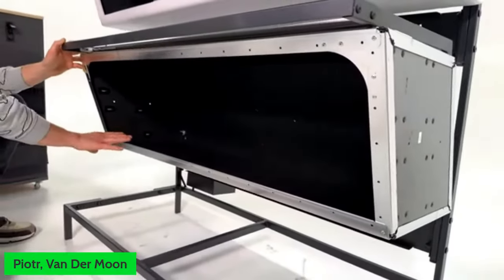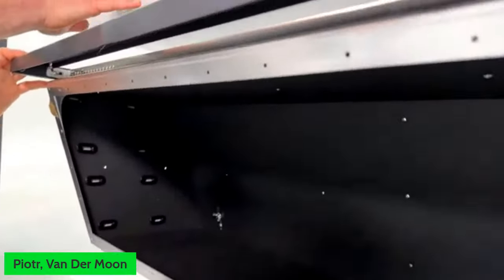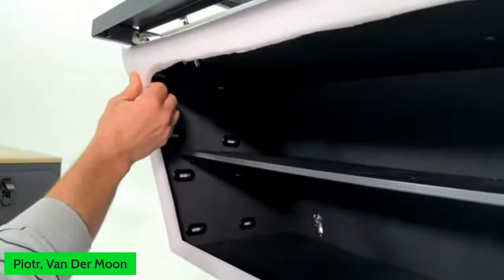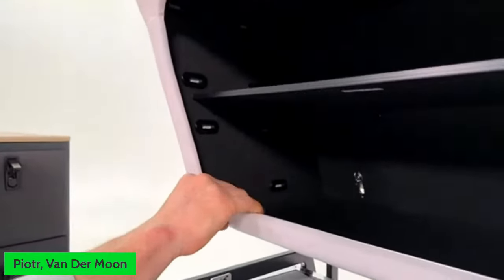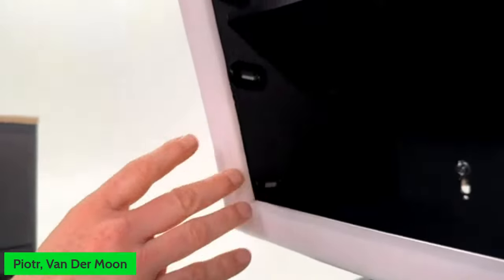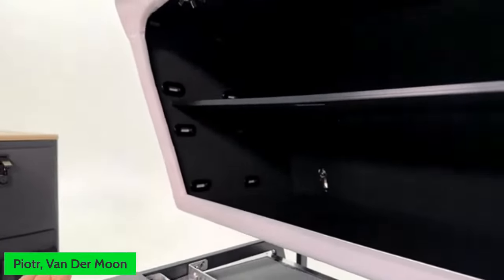Strong but light. Yeah, strong, super light. And then if you move up, you can see this is the padding that goes around it. So this will take away any noise. And if you hit it, it's going to be nice and soft. And it provides that beautiful base for the material when they finish it.